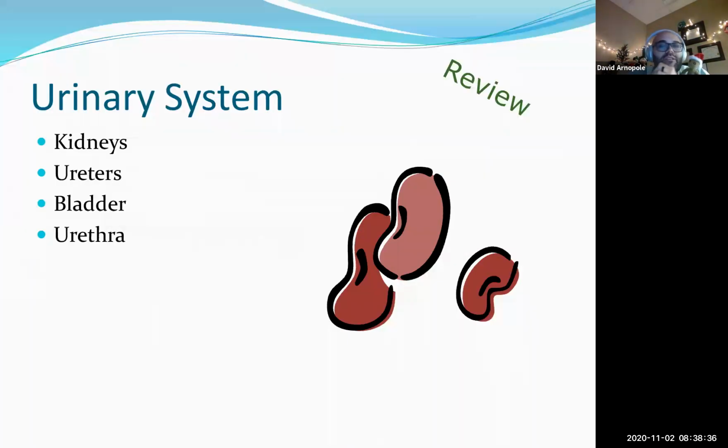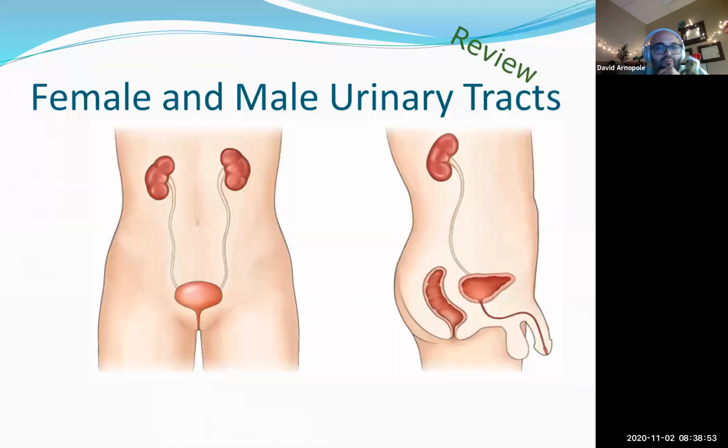There are several slides on here that talk about review. This is anatomy and physiology review. I'll mention a few things in each one of them, but in general, you have your kidneys, you have your ureters, which actually just bring all that urine down into the bladder, which is there, and your urethra, which allows it to leave the body. You have your female and male urinary tracts.